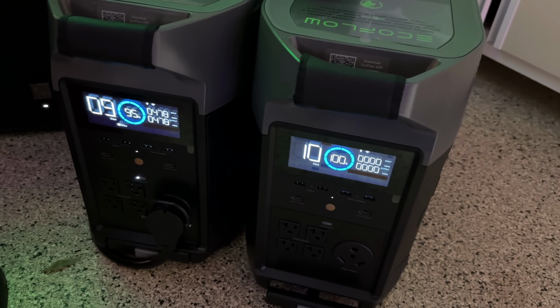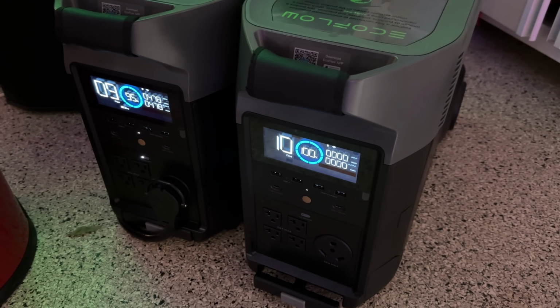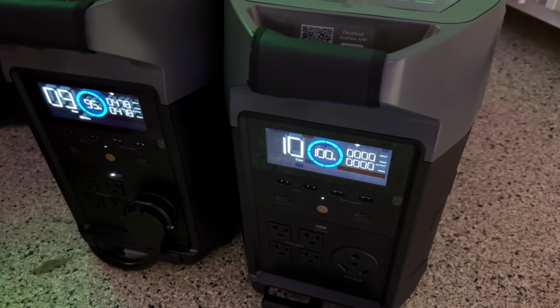These are big units at over 100 pounds, and they're based on lithium iron phosphate batteries. The Ecoflow Delta Pro has a huge capacity. It's rated for 3600 watt hours, meaning it can run my workstation for about 5 hours after the power goes out. Because I'm feeding the APC UPS off the Delta Pro, you might think there are needless losses introduced, but I don't think that's the case.